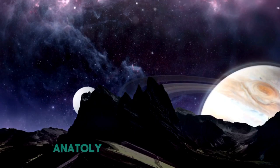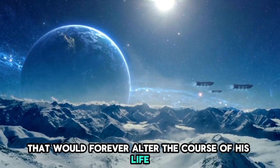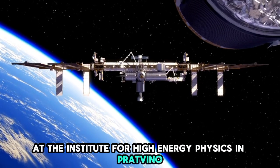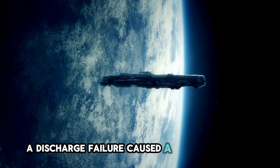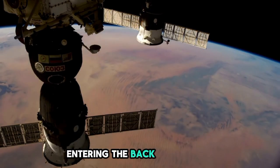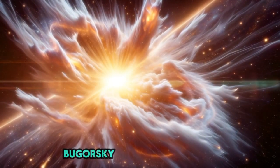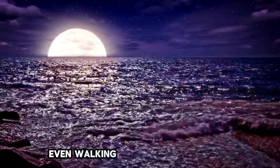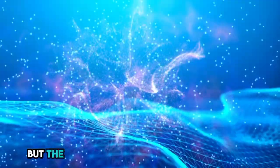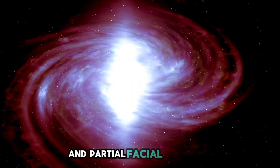Russian physicist Anatoly Bugorsky experienced a catastrophe that would forever alter the course of his life. While working on the UB-70 synchrotron at the Institute for High-Energy Physics in Protvino, Russia, a discharge failure caused a proton beam to strike him directly. The beam passed through his skull, entering the back of his head and exiting through his nose. Despite the horrific injury, Bugorsky remained conscious, even walking to a treatment center. His intellectual faculties remained intact, but the beam caused localized tissue damage, leading to hearing loss in one ear and partial facial paralysis.